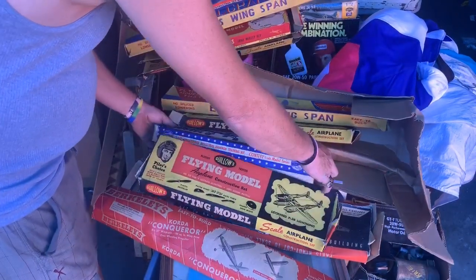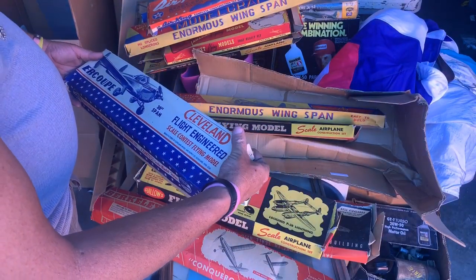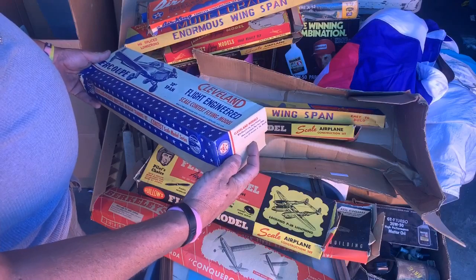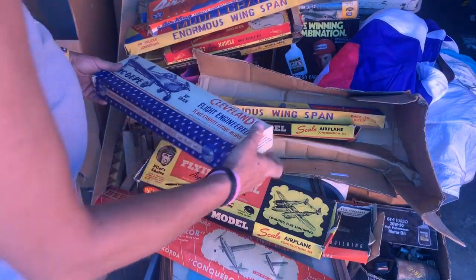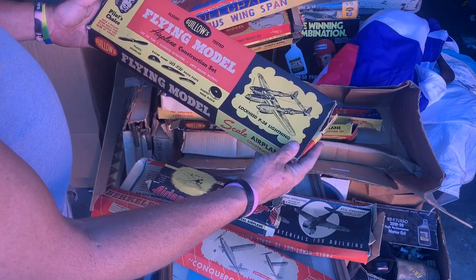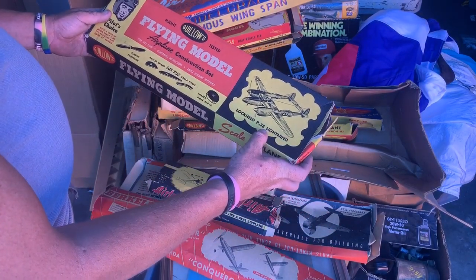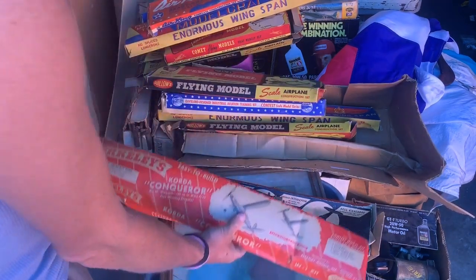Got a lot of looking up to do. Cleveland flight engineered, 30-inch wingspan. Air coupe. Just so you guys see, they're all full, all the parts. I'm trying to keep the boxes intact because they all have their stuff in them. Flying model airplane construction set. Lockheed P-38 Lightning. There's a big company right there, Lockheed.